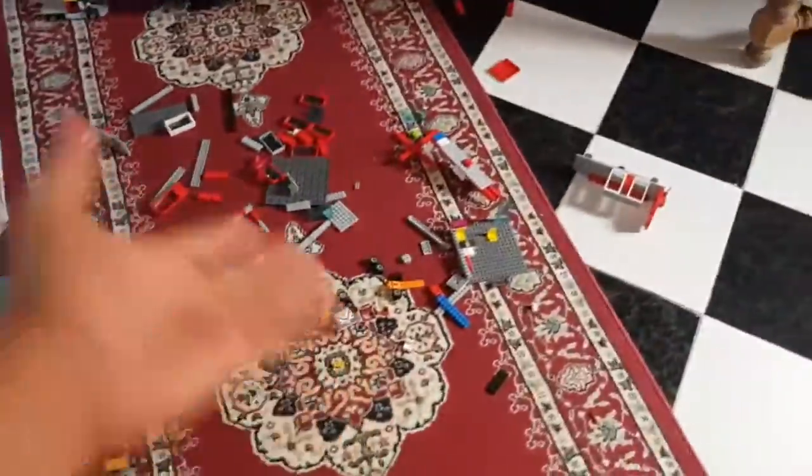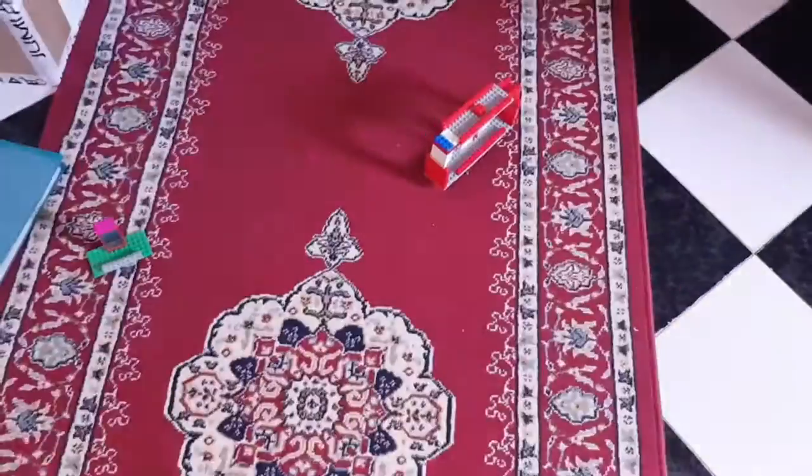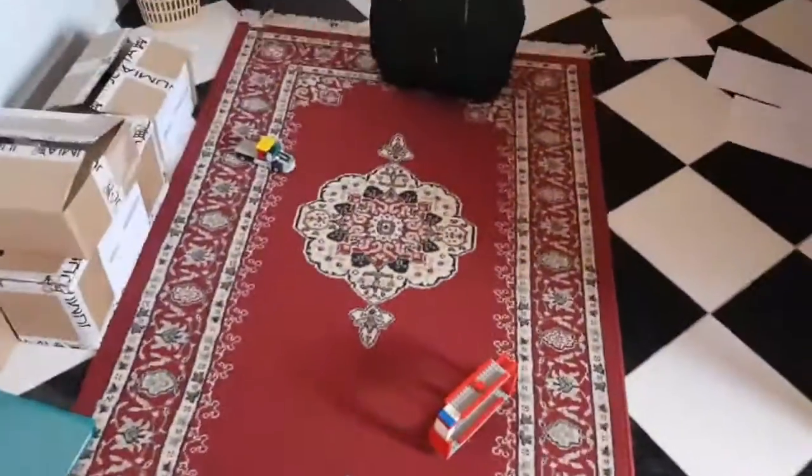Like, what is this? This is so disrespectful. This is like, okay, this is Lego, but this is so disrespectful. Come on, guys. Sorry, guys. Oh, already?